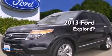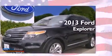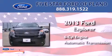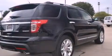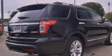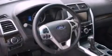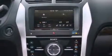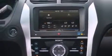This is a brand new 2013 Ford Explorer. It has a 6-cylinder engine and an automatic transmission. Its top features include power adjustable driver pedals, heated front seats, a 12-speaker audio system, commercial-free satellite radio, 20-inch wheels, roof rails, and traction control and stability control systems.